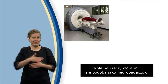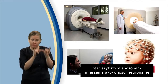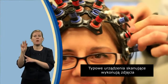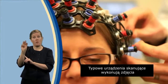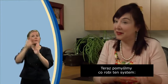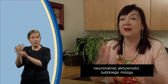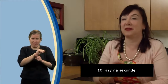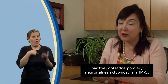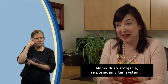Another thing that I like as a neuroscientist is that this particular system is a faster measure of neuronal activity than contemporary fMRIs. So the typical scanning machine takes snapshots of the human brain once every 2 seconds. Now consider what this system does. This system takes snapshots of the human brain's neuronal activity 10 times a second. So you can imagine that gives us a closer, more accurate measure of neuronal activity than the fMRI. So we are very lucky to have this system.